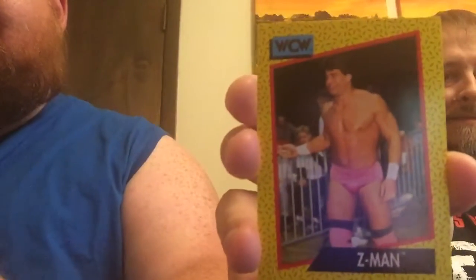The Man. The Dutchman. Lex Luger. Another Lex Luger. There's Scotty Steiner, before he became Big Papa Pump. The Freebirds. Sting with the WCW World Heavyweight title. That's an awesome card. I think I have this one. We have Jim Ross with a shirtless Lex Luger. I was like, who is that? Sting, card number 12. And Terry Taylor, card number 73.